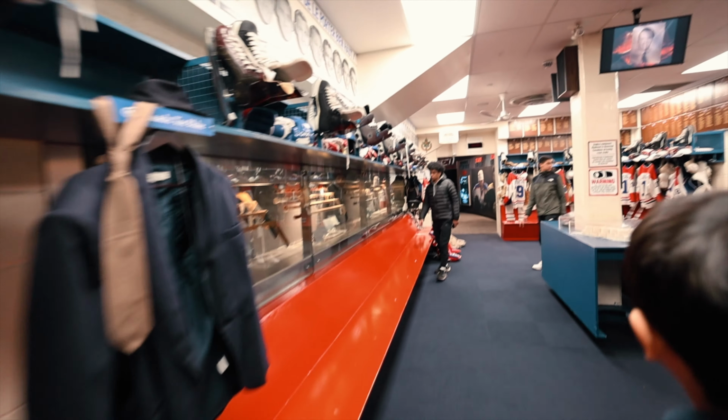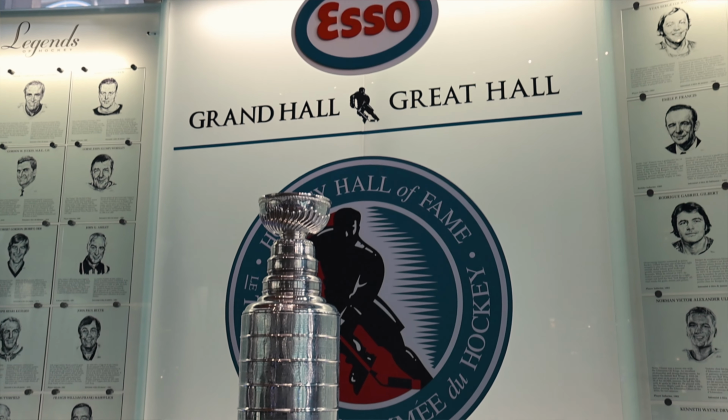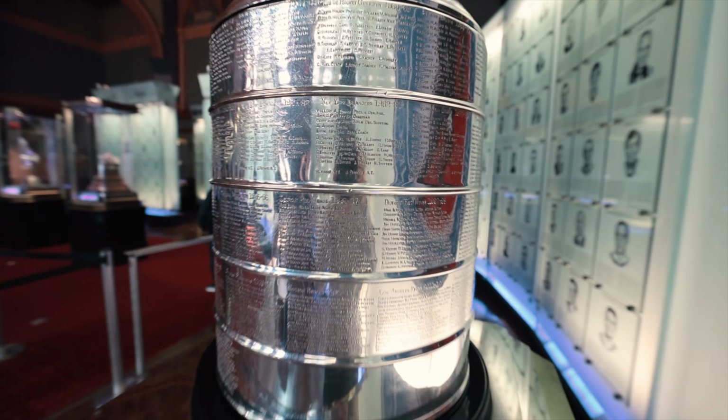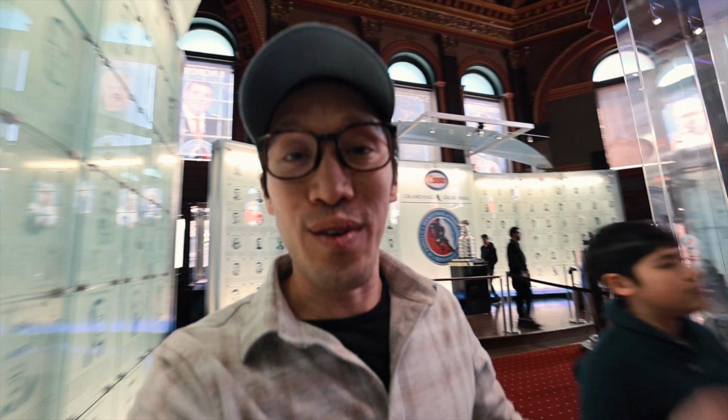Oh wow, this is kind of cool. This is like the replica of a locker room, I guess. So if you guys don't watch hockey, the Stanley Cup is the big trophy that you win. One team wins at the end of the season, after the playoffs, the Stanley Cup Finals. If you come to the Hockey Hall of Fame, you can take a photo. This is so cool. Even though there's a sign that says you can get a professional photo for $10, you can go up, touch it, and get your own photos for free.